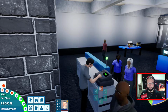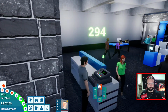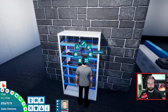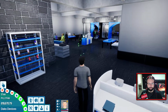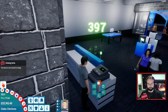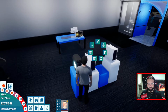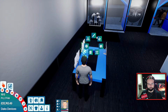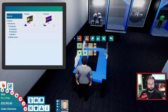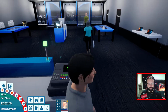We've got an hour left before closing. I've just lost all my staff. I think I need to do something about that. I don't think I need them early in the morning. 20 grand again. There's probably no reason to restock at this time of night. And have we got any more of these? Not really. Any more of these? Yep. So your blue sells much better. Electronics, computers, monitors. Just so it's ready for tomorrow's episode. Well, tomorrow's day. 21,000. Love it.